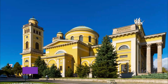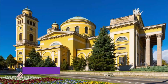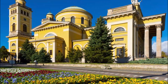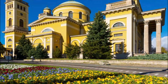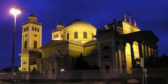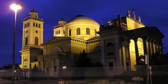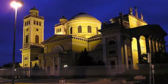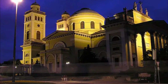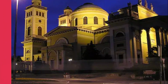Number 7. Cathedral Basilica of St. John the Apostle. Standing opposite the Lyceum, Eger Basilica is the only neoclassical monument in the city and is Hungary's 3rd largest cathedral. It was raised between 1831 and 1837 during the bishopric of János László Pyrker. Built to inspire awe, the cathedral's eastern main portal is approached from the Lyceum via 3 sets of stairways and has a temple-like portico with 8 Corinthian columns.